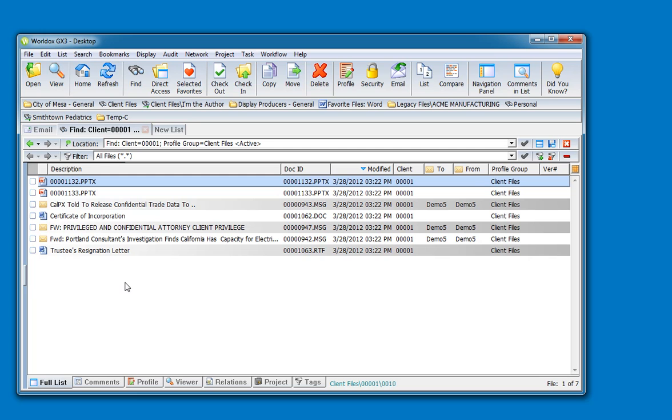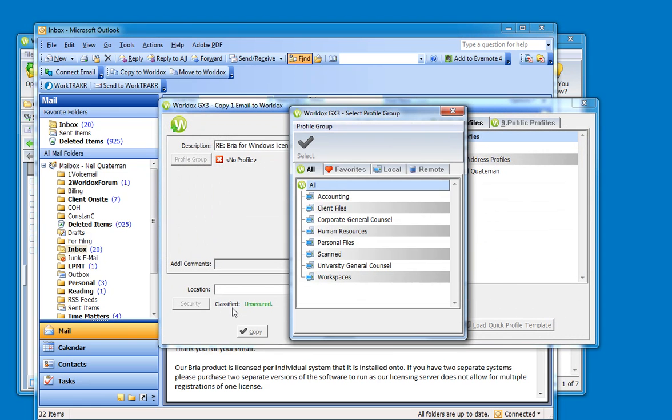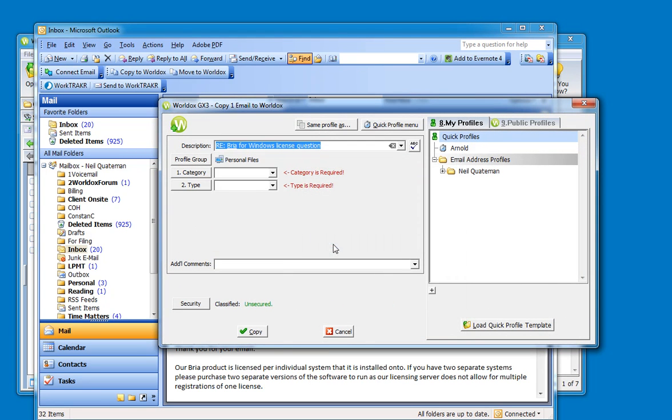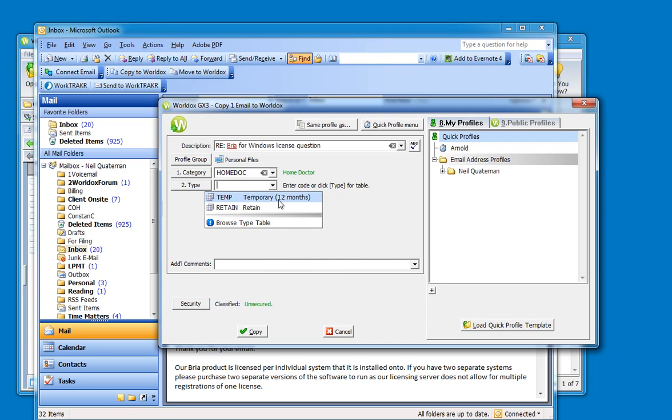And finally, I'd like to show you email, saving an email into Worldox. So here's Outlook, and here I have a message regarding Windows licensing, and I would like to save this into Worldox. So I highlight the email, and I can either copy it into Worldox and it'll stay in my inbox, or move it into Worldox, in which case it'll go into my deleted items. So I'll copy, and I'll make this a personal file, and we'll put it on the category Home Doctor, and it'll be a temporary file. And now I can click Copy.